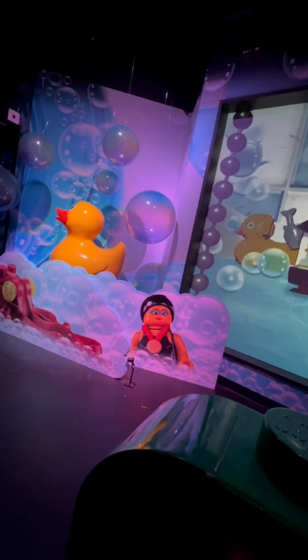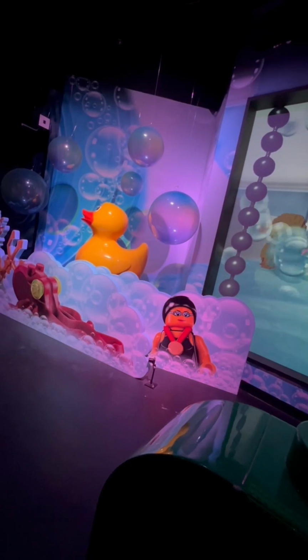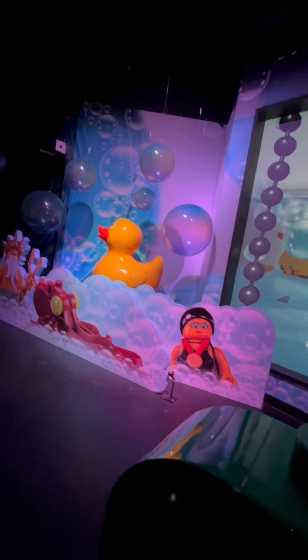Hey guys, nothing's working. Well, yeah. Somebody's wand isn't working. My wand isn't working. My wand isn't working. How many? How do you have so many points?